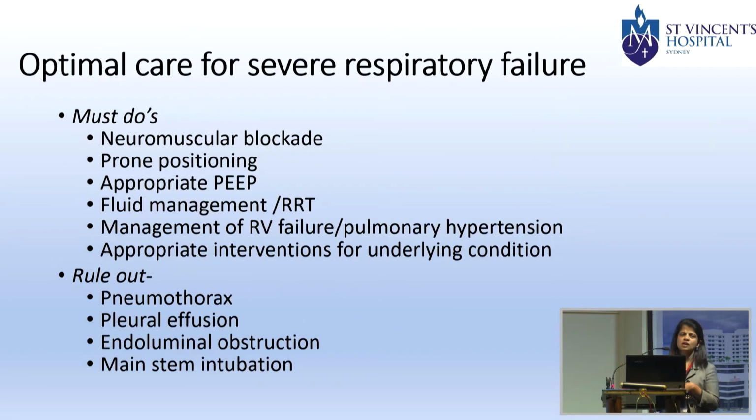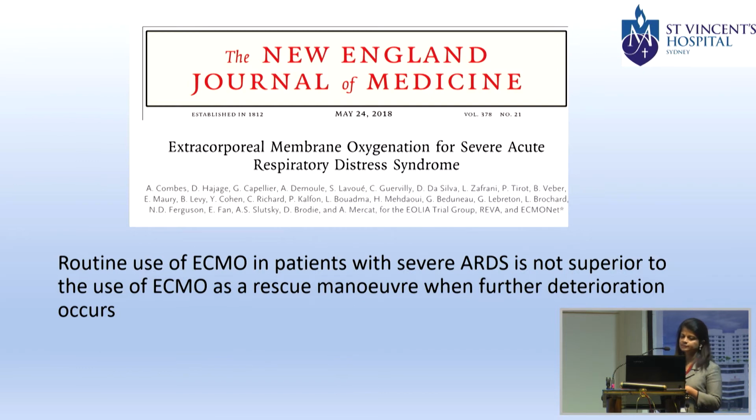And that includes things that have much more evidence base to them than ECMO itself, like neuromuscular blockade, prone positioning when possible, using the appropriate PEEP, keeping them dry, managing their RV failure and pulmonary hypertension when that exists, and treating the underlying condition. So those things really do need to be done before even considering ECMO, and ruling out immediately reversible causes. Being an ECMO retrieval center, all too often we get calls about patients who actually have things that really don't require ECMO and can be sorted out much more simply, and also by applying the evidence-based guidelines.